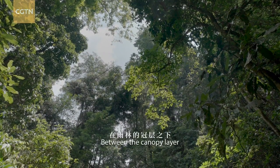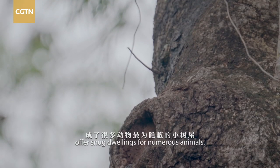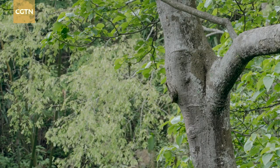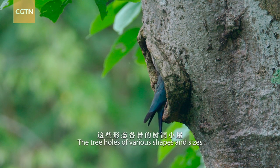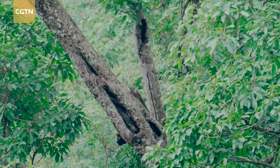Between the canopy layer and the floor, the sturdy trunks of towering trees offer snug dwellings for numerous animals. The tree holes of various shapes and sizes form for good reasons.